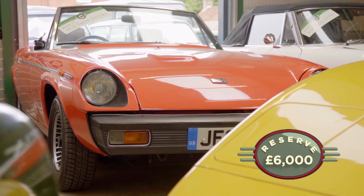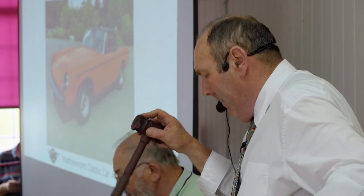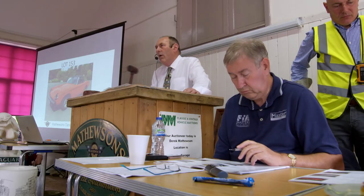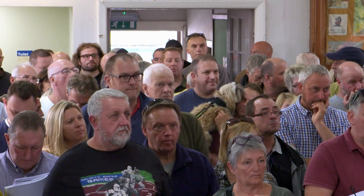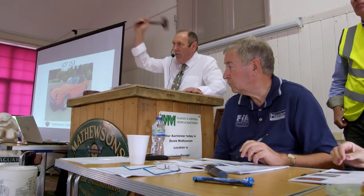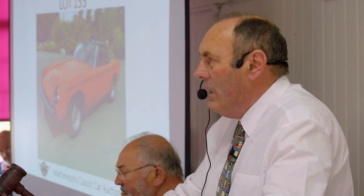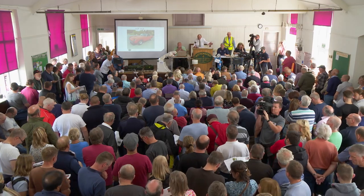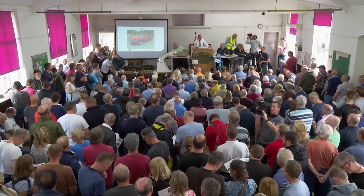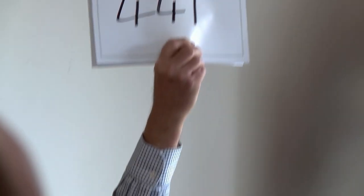Jensen Healey, super thing. Brilliant looking car, 1974, a rare bit of kit. 5,500 going, 5,600, 5,700, 5,800, 5,900, 6,000, 6,100, 6,002, 6,003, 6,004, 6,005. Are you sure you're all done? 6,005, your car, sir. Thank you, 4,401.